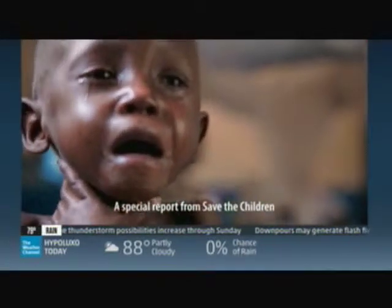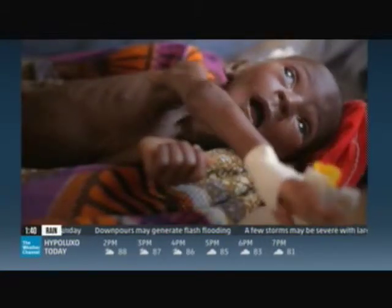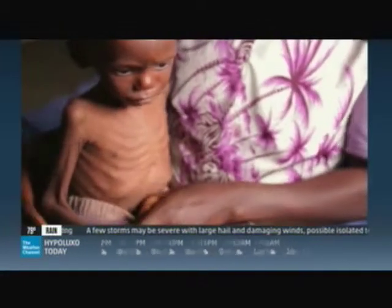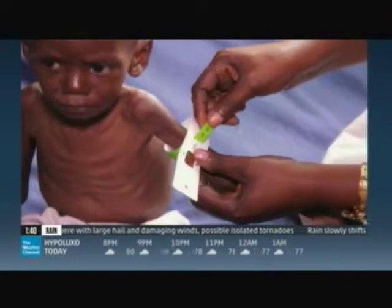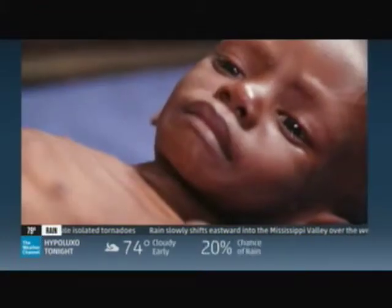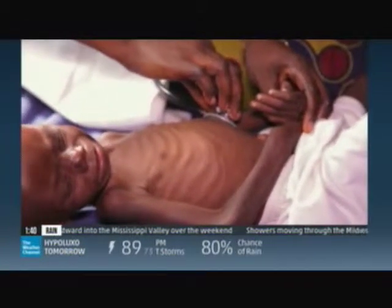These scenes at a hospital in Central Africa may look like an emergency, but at Save the Children, we see this throughout the world every single day. Among the new arrivals is Kayembe. So frail, he can no longer stand. Kayembe is almost 2 years old, but his weight is less than half that of a healthy child his age. Five severe cases of malnutrition. Kayembe is slowly dying. He needs food, and he needs medicine urgently.